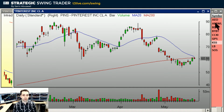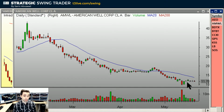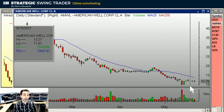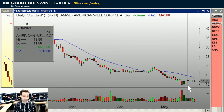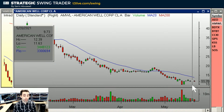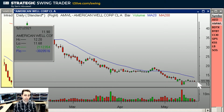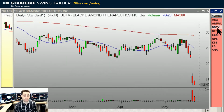So okay, we talked about these four, and then AMWL is a base breakdown. So short under 11.60. Let's just double check. Yeah, 11.60. Stop over 12.40, 12.39, and target the prior pivot low around 9.75 or so. So under the base, stop above it. BDTX, this was my best trade on Thursday.